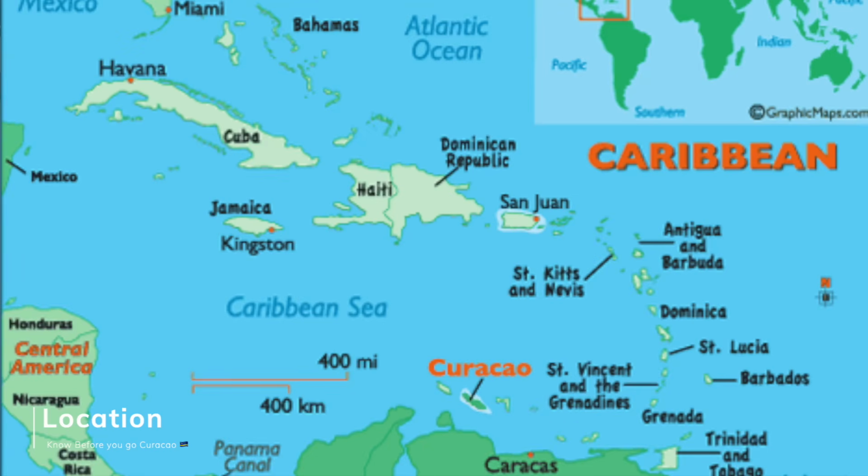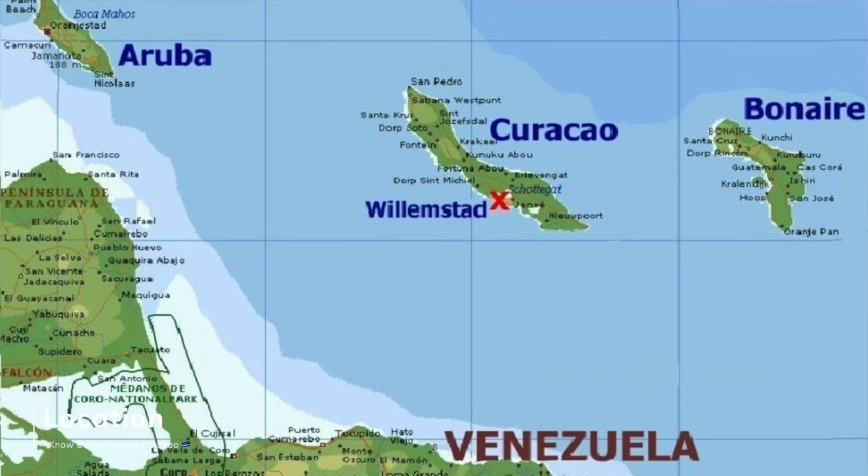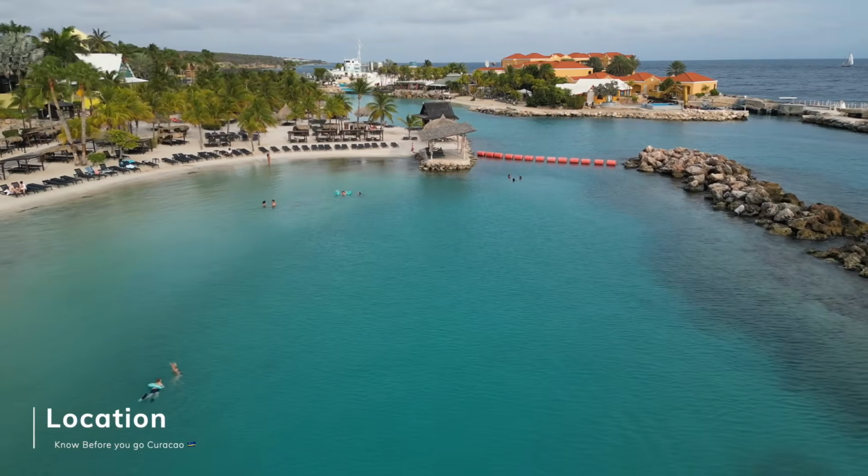So the first thing you're going to need to know is where even is Curaçao. It's one of the ABC Islands in the Southern Caribbean Sea, and the ABC Islands include Aruba, Bonaire, and Curaçao. And Curaçao is the largest of those three. This island is a Dutch territory, and it's actually really close to Venezuela. From different parts of the island, you can actually see the coast of Venezuela as well. And we actually met a lot of Venezuelans while we were there in Curaçao.